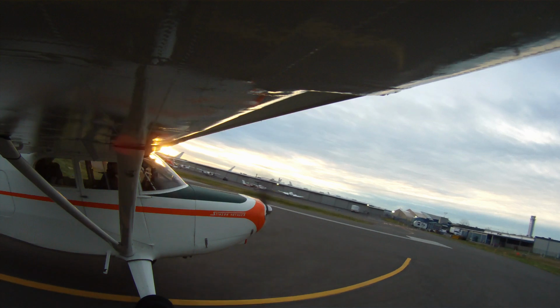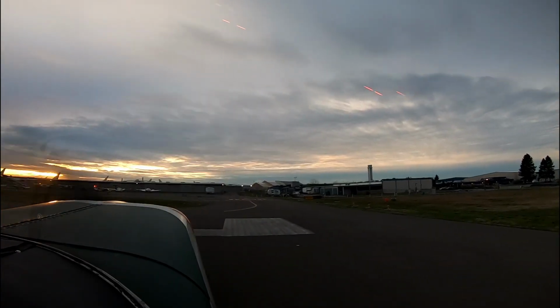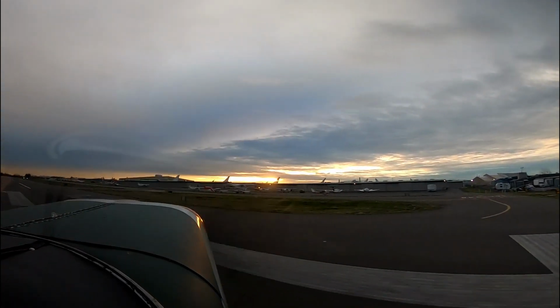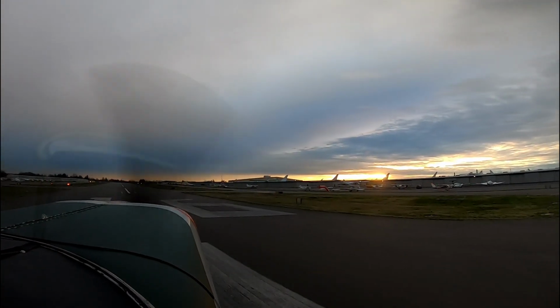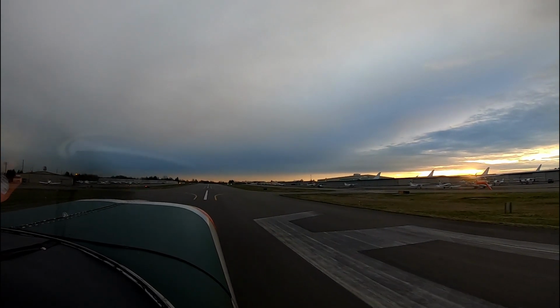Lights, camera, 16 left. Attention, information Echo is now current, wind 130 at 5, altimeter 30.33. Alright, heels down, power's coming in.